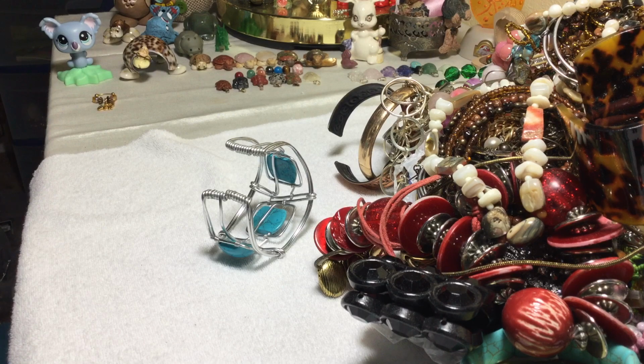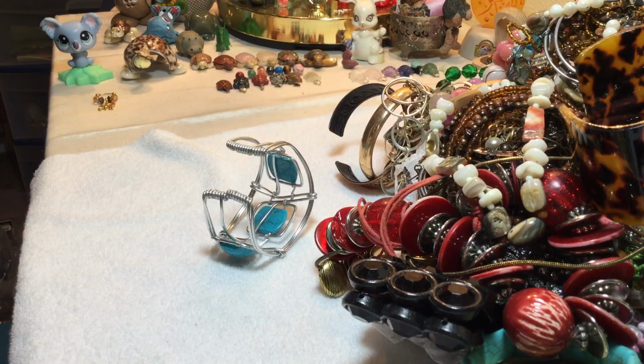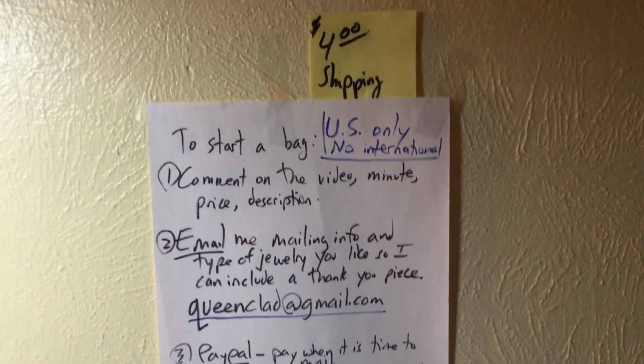Let's see if we can find anything good in this bag. I'm going to show the little info first, and we got that.